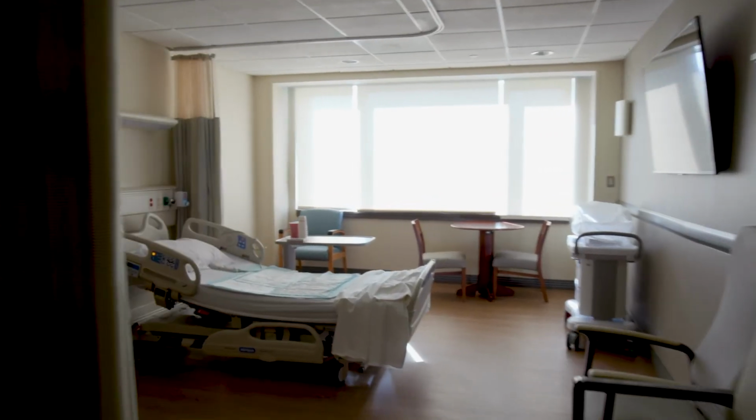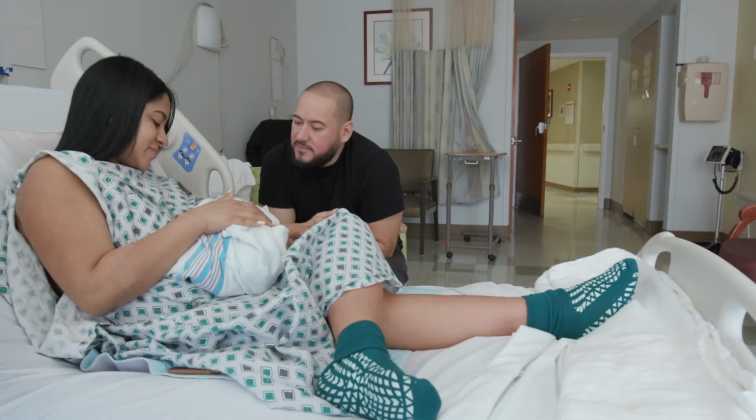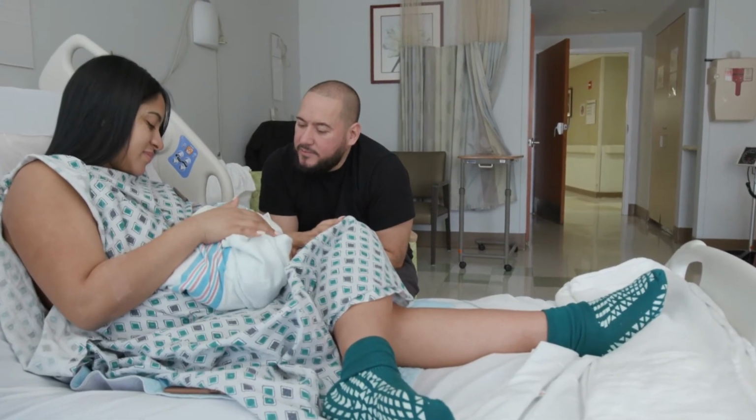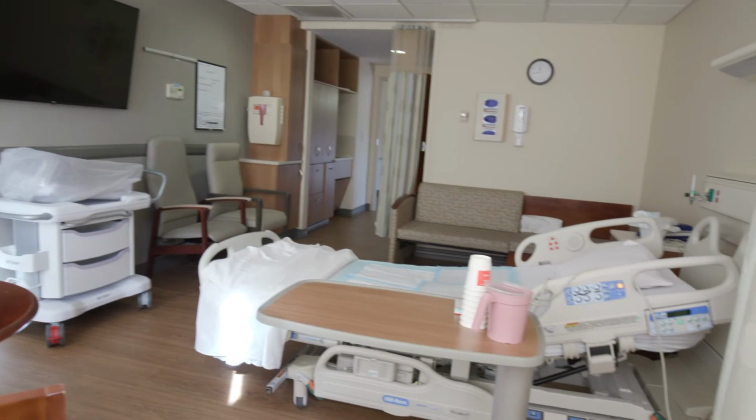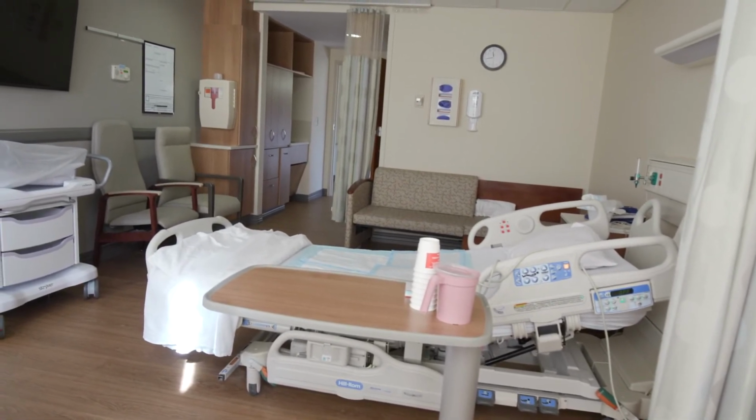As mentioned, the standard accommodation in the mother and baby unit is a semi-private room. This is due to insurance reimbursement. We do proudly offer a limited number of private rooms and suites available at a reasonable cost. The private room allows you to have your significant other or support person stay overnight at your bedside. The suites also include a celebratory meal for two the night before you leave. The cost of the rooms are as follows.